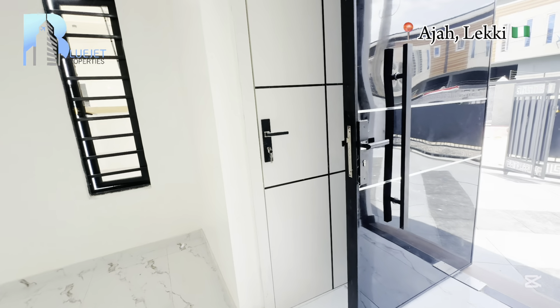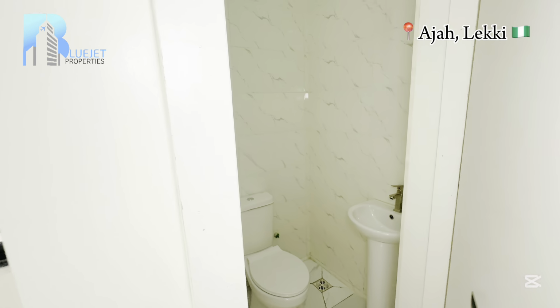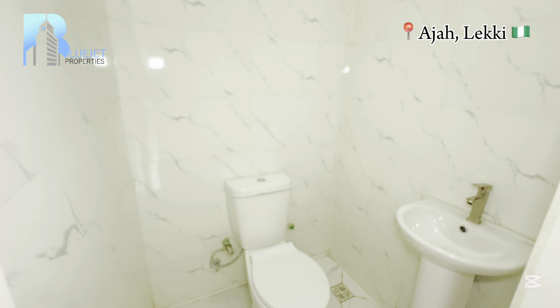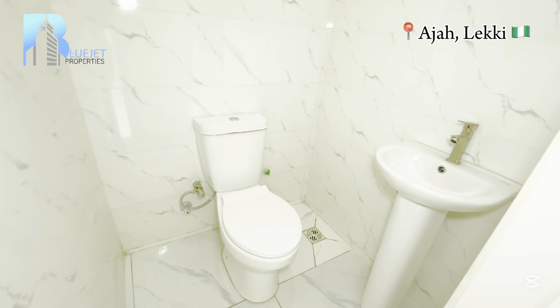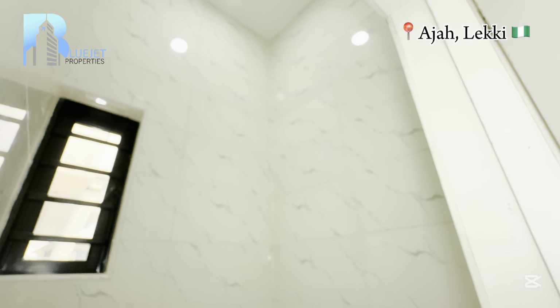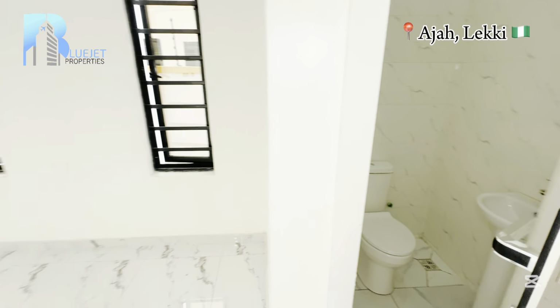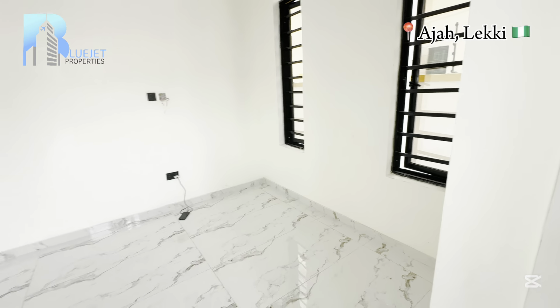Okay, behind the door we have the visitor's toilet. So right here we have the toilet seat and we have the sink, and you can see the tiles from ceiling to floor tiles. Back to the living room.